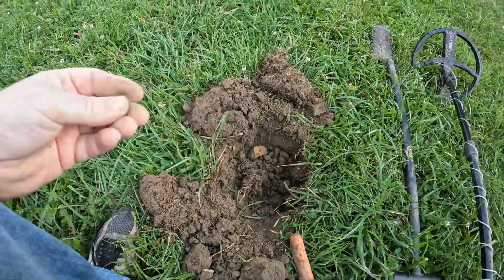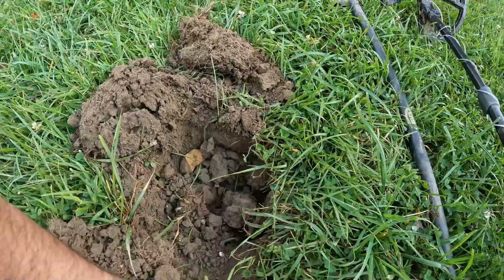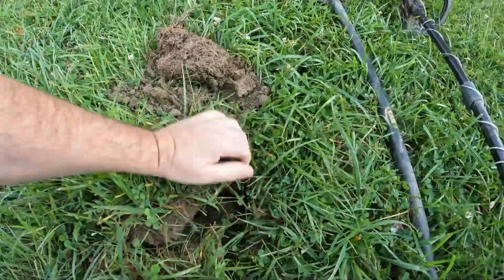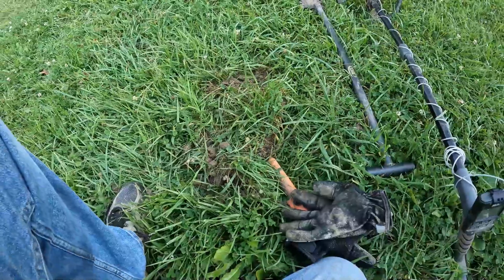So I'm hunting low signals today, because I want to see what we can find over here in this old area. Let's keep going.